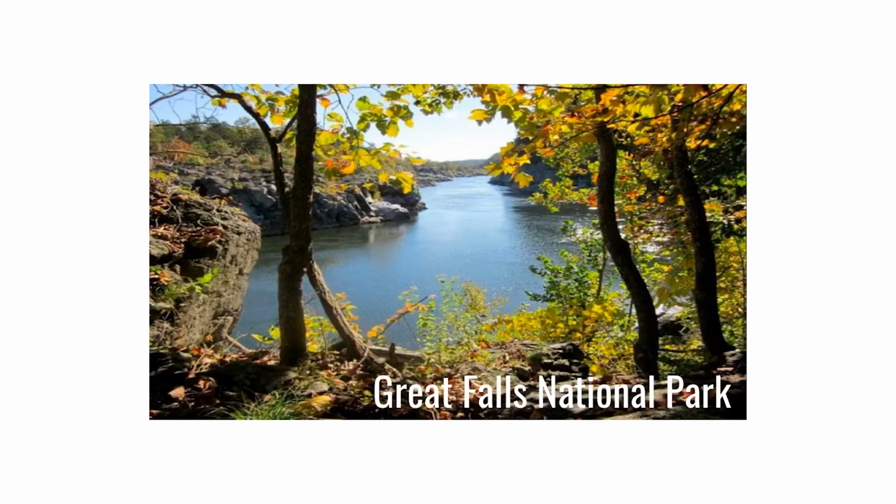As I read this story, I was able to make several connections between my own life and the characters in the story. One of the main connections that I made was for their love of hiking. This is a picture of Great Falls National Park, where my family and I go on hikes together too.